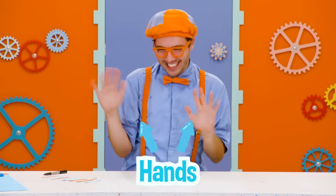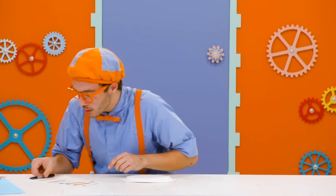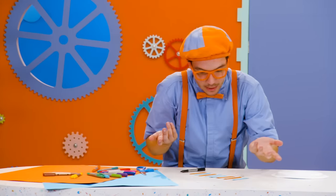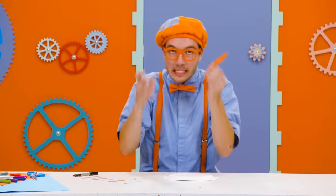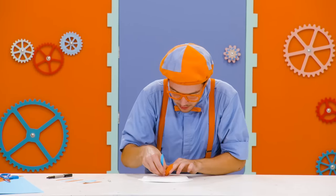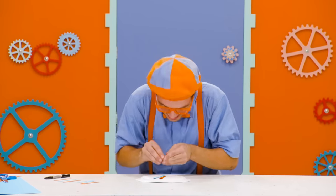Oh yeah, hands, hands. A clock has two hands, and we have some really cool paper here. My favorite colors, orange and blue. And all you need to do is cut out little arrows. Okay, we take our little arrows, we're gonna put them on the clock, then we just pin them in.